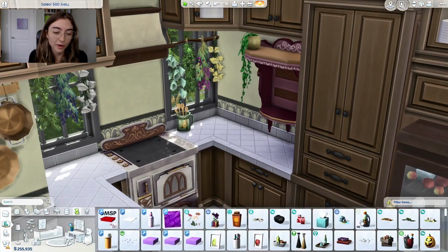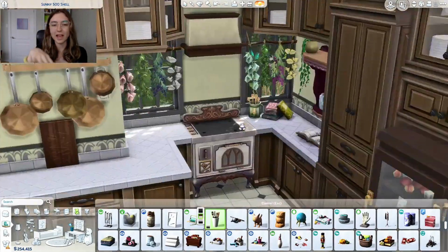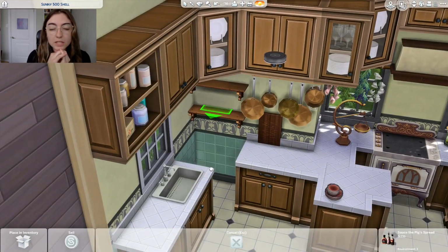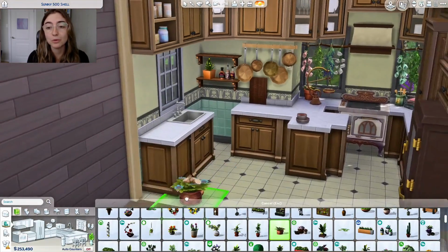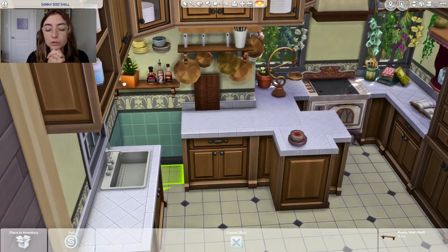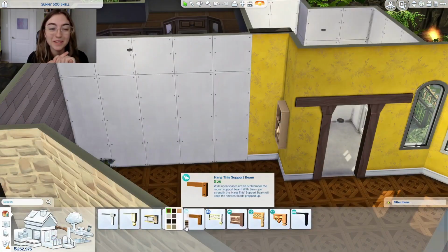My favorite part is right by the stove with the two windows and the Realm of Magic herb things. I don't know what they're called, the hanging herbs. I love that a lot because when the sun shines through there on this lot, I think it was late morning, when the sun shines through those windows, it just looks so pretty. I really, really love it. And you'll see in the tour at the end just how beautiful it really is with the sun shining in, because I did make sure I got it at the right time of day to make it look as pretty as possible. And so I'm really happy with how that turned out.